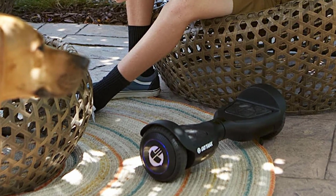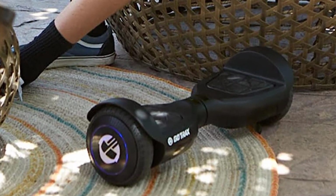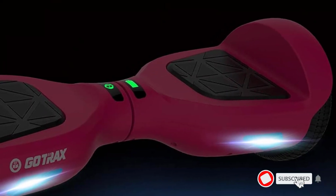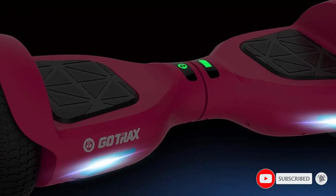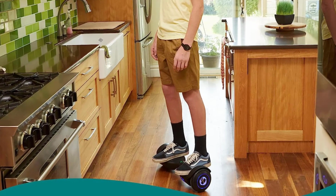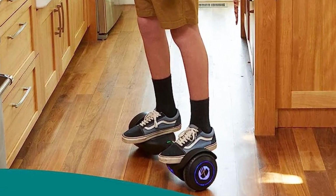Multiple LED-colored safety lights, self-balancing gyroscope design, built-in Bluetooth speakers. The Gotrax SRX hoverboard features a 400W motor and a specialized gyroscope self-balancing design that makes it easy for beginners to start riding comfortably and smoothly.